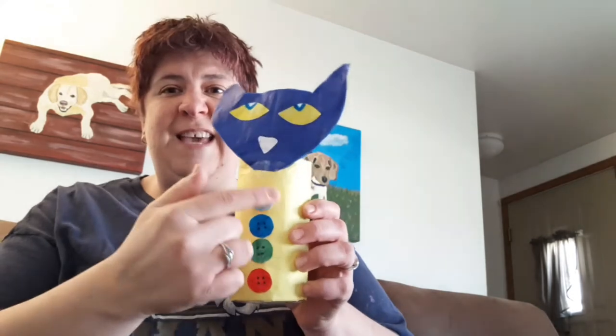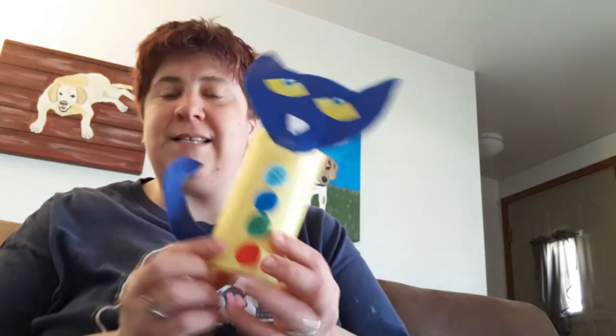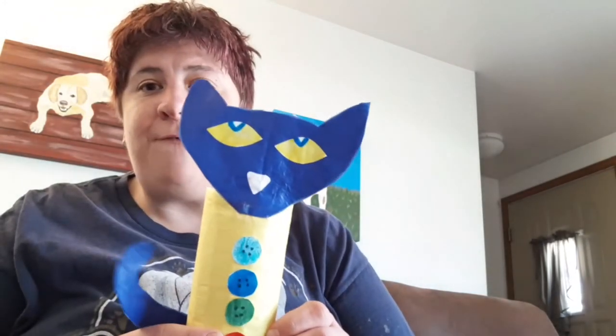If you find anything that, what shape is this? Circle. So any circle things, you can collect and put them in here. Lots of different things to do with this. So get creative and have fun with it.